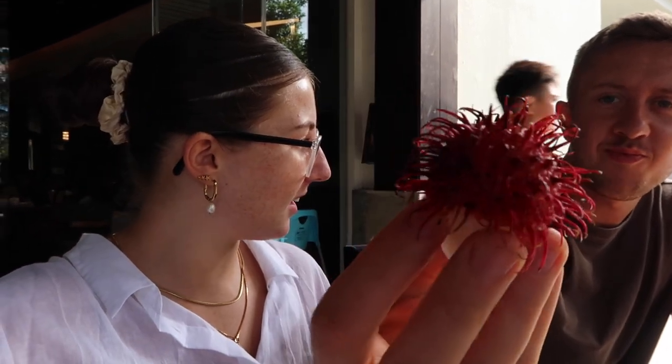Okay. Oh, it tastes like melon. So I personally don't like it because I don't like melon. It tastes like honeydew. I wish I liked melon, but I don't. So strange. It looks like something from undersea. Under the sea.